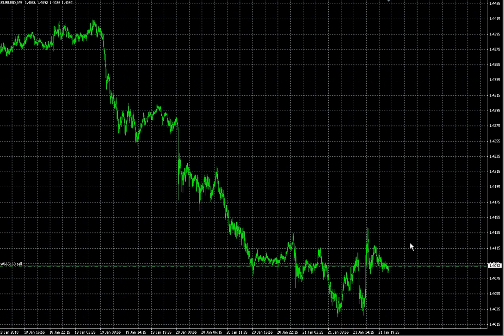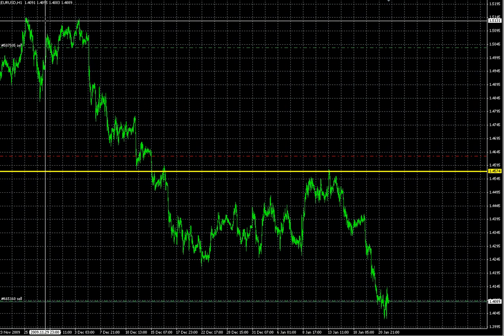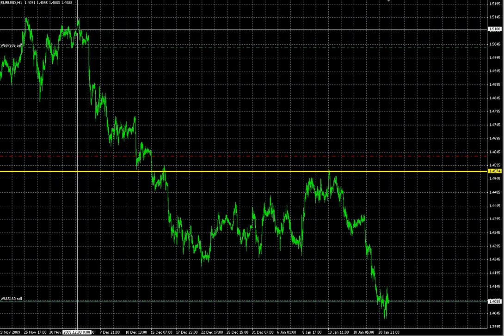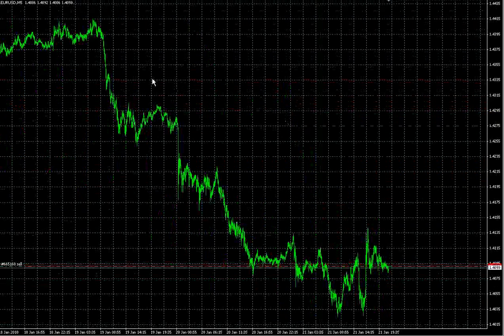It's been going down, and if we raise time frames, we get even more down movement. Look at that. That's more than 1,000 pips at this point, since, when is this? 30th November or so. 1,000 pips is a lot. So what we're seeing is a strong down movement.